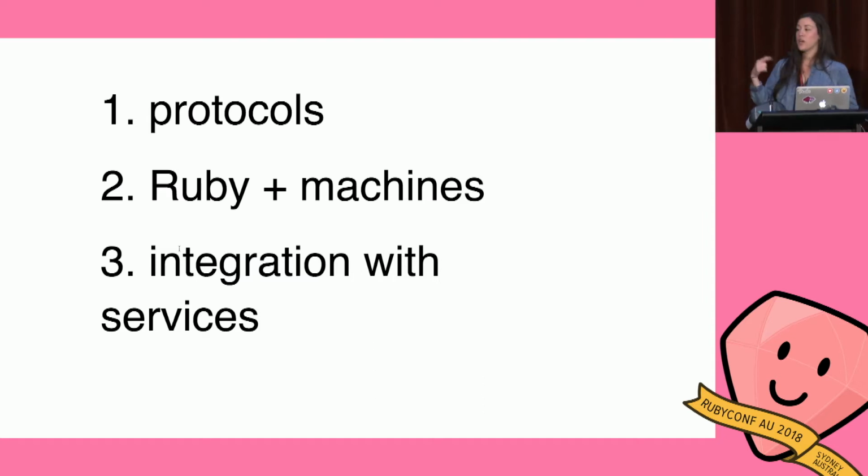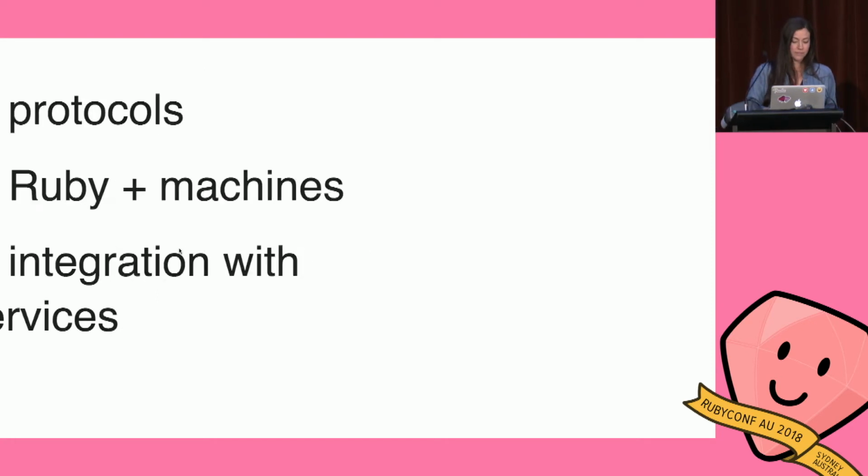And then I'm also going to talk about integration with some of the services. I don't know if I said this before, but at the time we were not only scaling our hardware, but we were scaling our software. So we had multiple projects going on that we were getting up and running, both as Rails applications and Ruby applications and just other stuff.